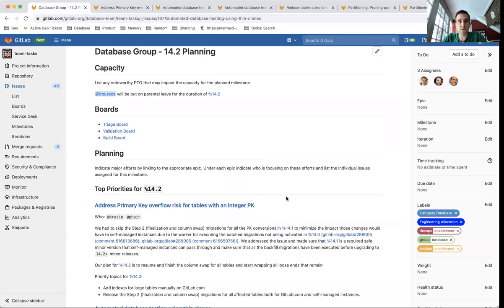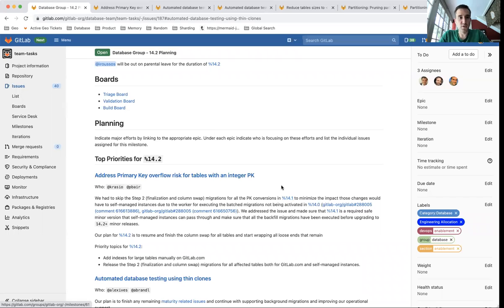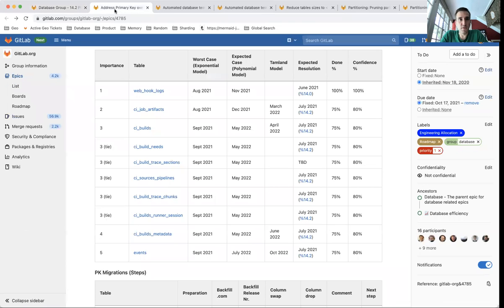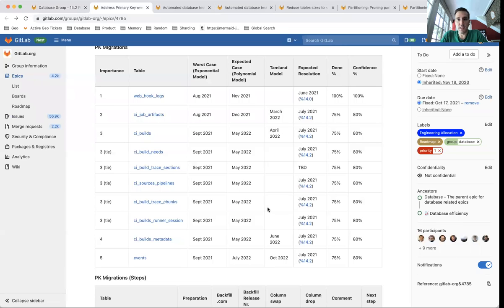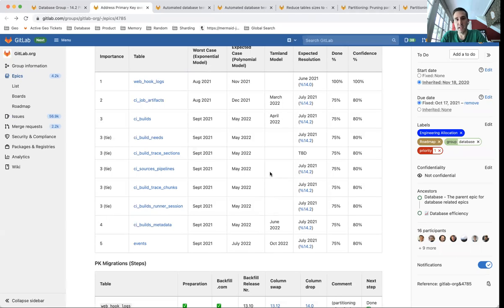So the top priorities for the 14.2 release continue to be addressing the primary key overflow risk for tables with an integer primary key. To give you a quick update on this, there are several tables where the primary key is an integer and we run the risk of overflowing. So we have to update the primary key, which involves a relatively complex set of migrations. You can read up on the details in this epic, but the gist is that we'll complete some of the last steps in July.